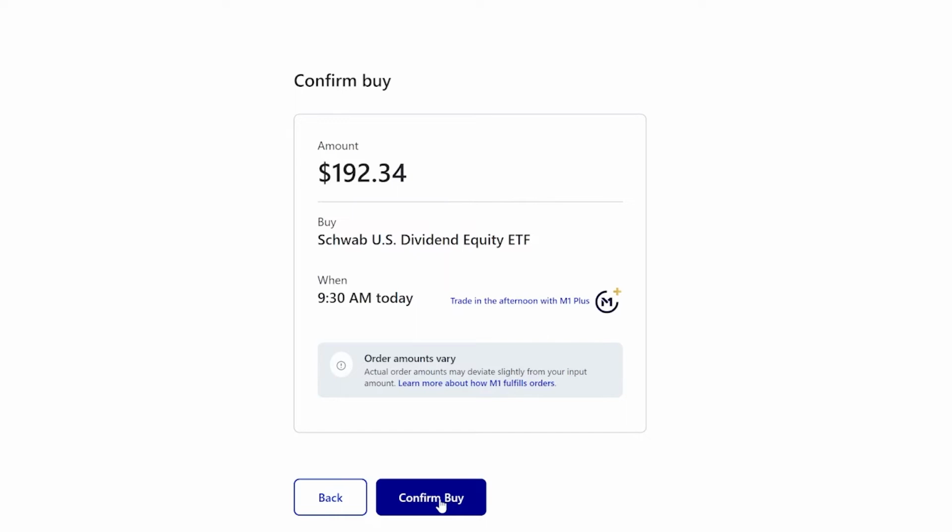Confirm the buy. And remember, M1 Finance only has like 2 windows of trade executions. It's like 9:30 in the morning and maybe around 3 or 3:30 p.m. But that is only if you have the M1 Plus membership with M1 Finance, which I don't have. I only have the standard membership. So I'm just going to confirm buy.